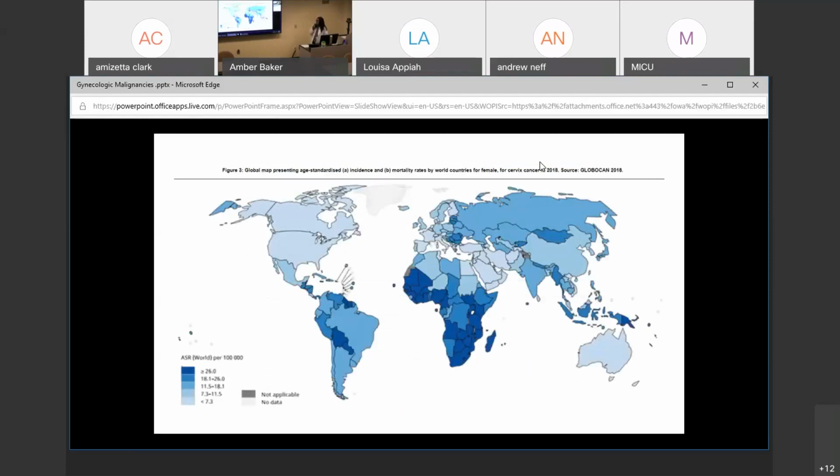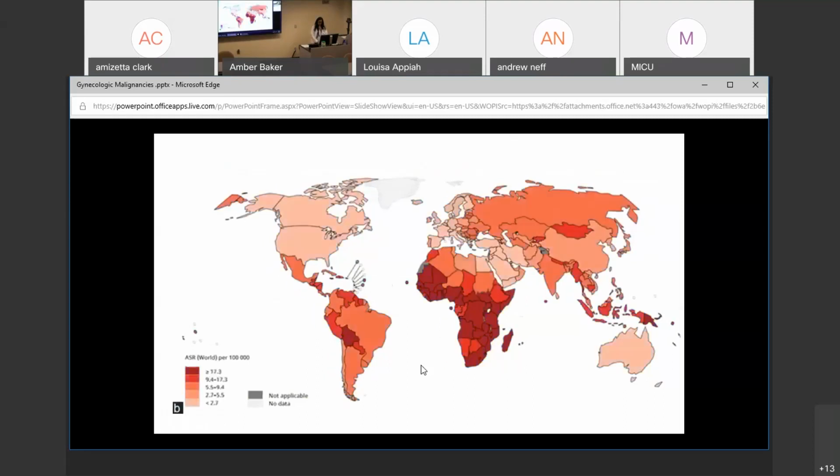This map is just going over incidence and mortality all over the world. And as we can see, the higher rates of incidence of cervical cancer are all throughout Africa and then in South America. And mortality mimics that similar pattern due to access of vaccination and proper healthcare and screening. They have higher incidence and mortality.